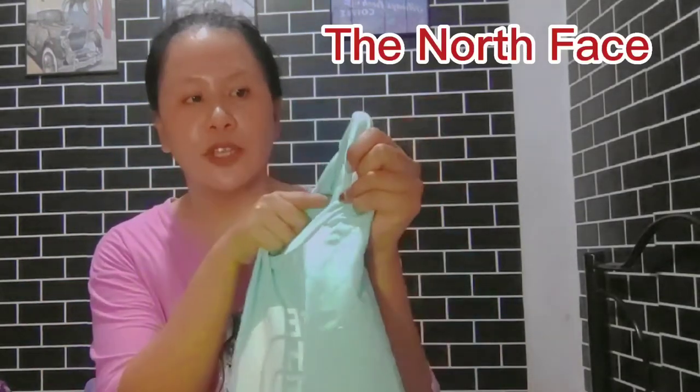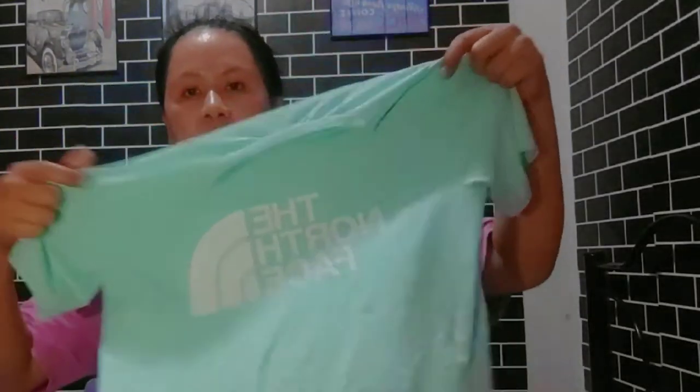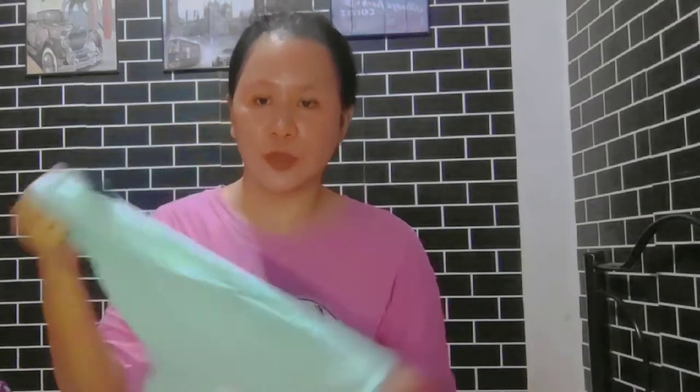And another North Face again. I got this North Face, and I love it very much. It's a dry fit North Face. There's a wash tag, so it's authentic. I love this one, so I'm gonna sell this one. Supposedly I don't want to sell, but I need to sell this because I need money for my living, so that's why I'm gonna sell. This is my seventh item.